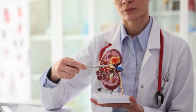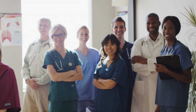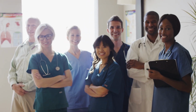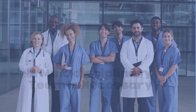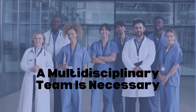Nephrologists, dialysis nurses, and educators play a critical role in training patients and caregivers, offering ongoing supervision and ensuring emergency preparedness. Studies show that patients who receive comprehensive training and provider support are twice as likely to succeed in home hemodialysis. A multidisciplinary team approach improves patient confidence and long-term adherence.